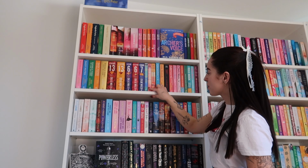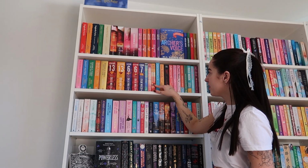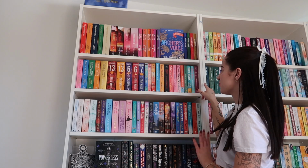Then I have some books from Carly Fortune. I have Every Summer After, Meet Me at the Lake, and This Summer Will Be Different. All of my Ali Hazelwood books, which I should probably actually get rid of some because I don't actually like Ali Hazelwood's writing that much. Some books from Sarah Adams, and then I've also just put Out on a Limb here by Hannah Bonham Young because it just fit there perfectly.